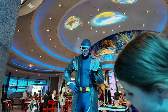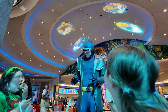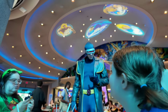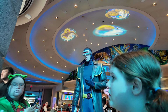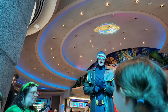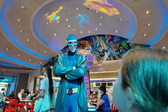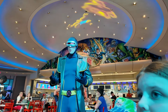Now, if you guys could trade this superhero, who would you want to trade places with? Storm. Storm? You want to control the weather? Oh, that would be cool. So powerful. The Thing or the Hulk? And the Hulk. You want to be strong? Spider-Man? Yeah. Maybe Ghost Spider? I take Ghost Spider. Okay. Yeah, probably Cyclops. You know why? Nice. He can do anything with his visor. I saw him in part 2 come down from space. Yeah. And that's what's up for my eyes.